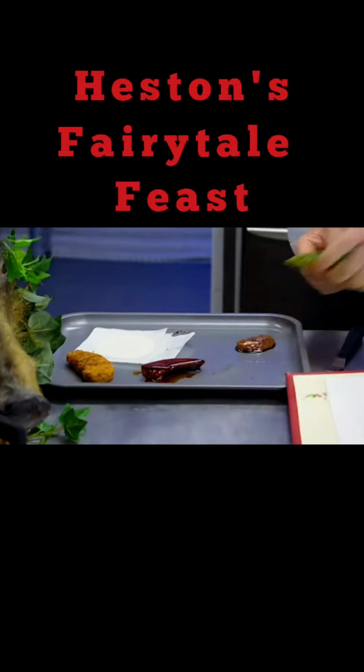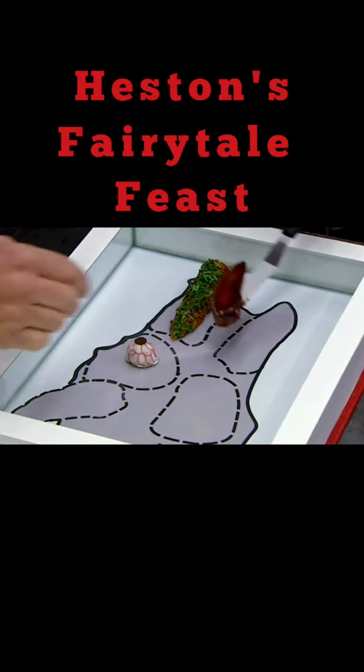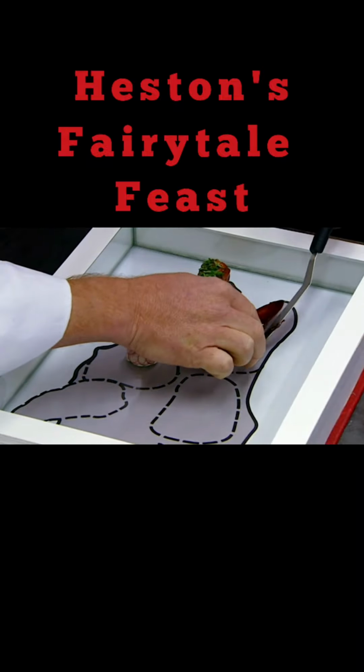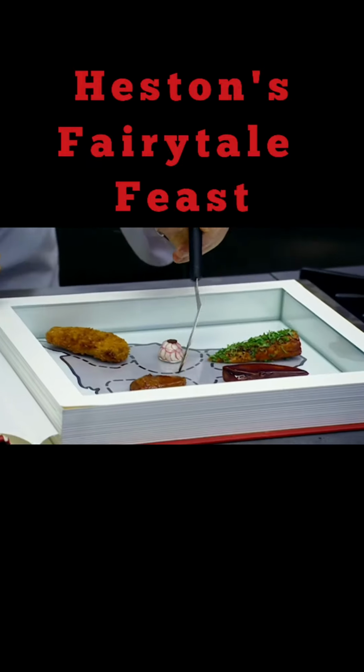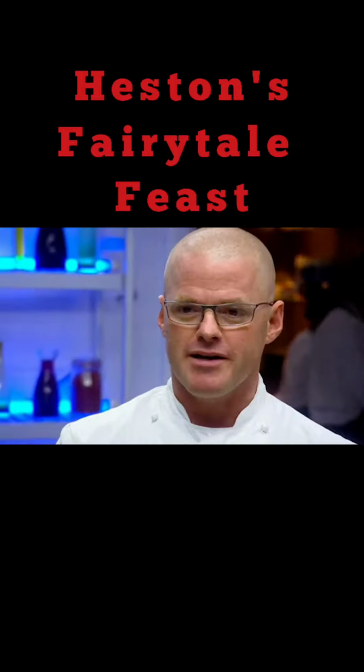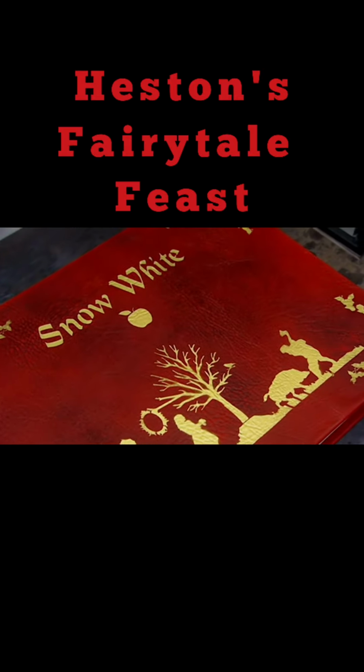Here's the snout. I've done some bizarre dishes in my life, but this has got to be up there with the best of them. The tongue has been seared and glazed. You can tell it's a boar's head, but it's been done in a magical way. It's been done in a way that I don't think is going to put anybody off. So there it is, my Regency-inspired stuffed boar's head served in a Snow White fairy tale book.